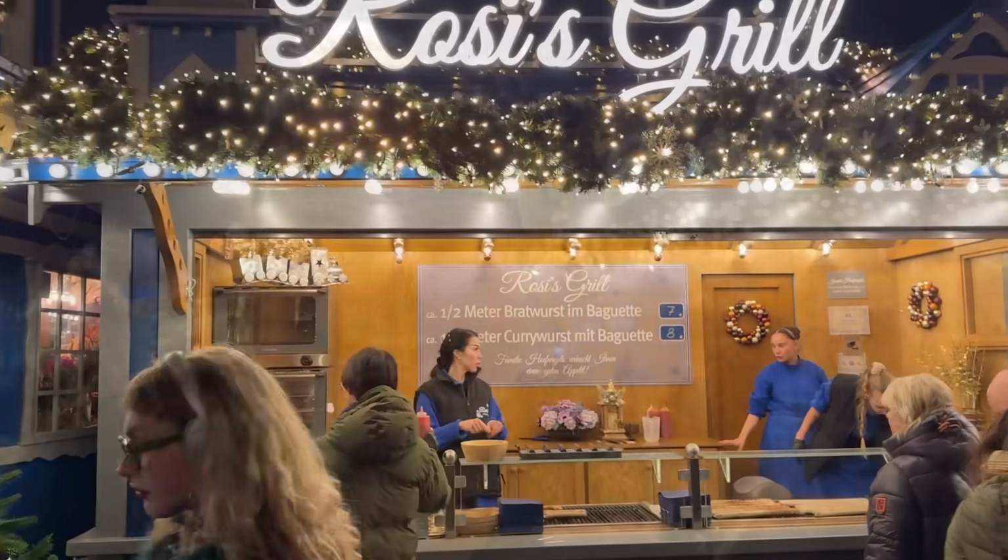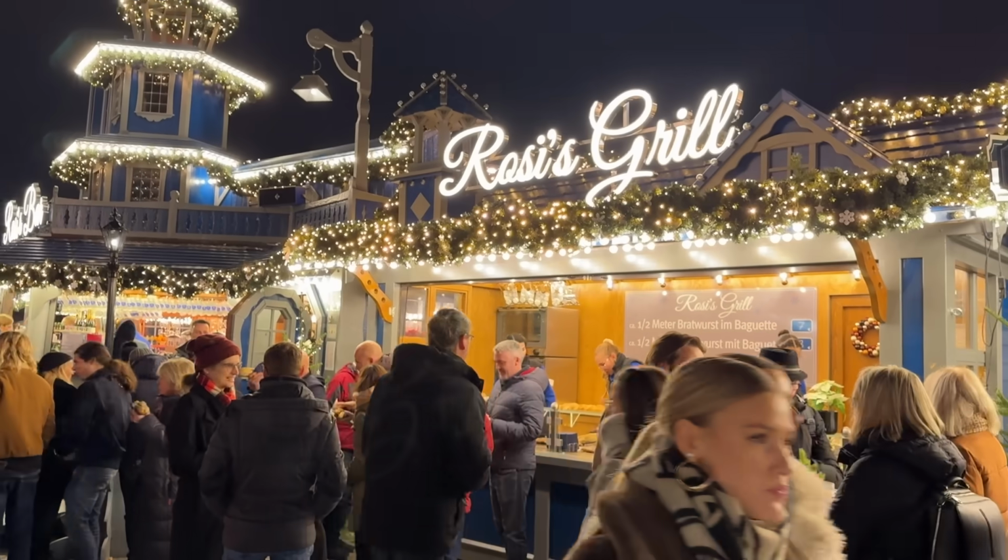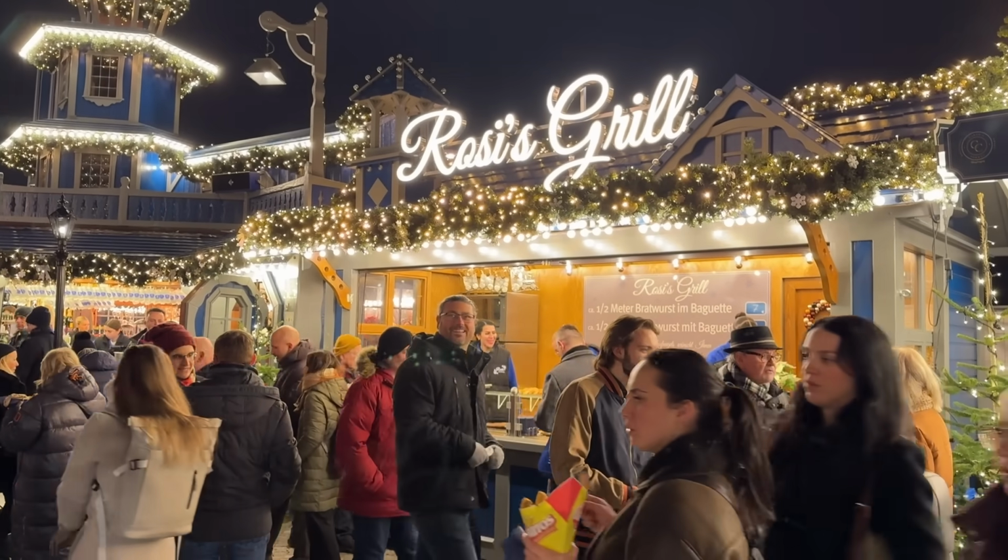I've seen many sausage stands today, but I have yet to see one selling half-a-meter long bratwurst, and this stand definitely does. And I think it's only €7 for an enormous sausage, and I know that's going to push us right close to our budget, so we are going to give that a shot for our last bite of the day.